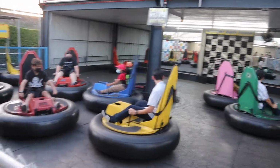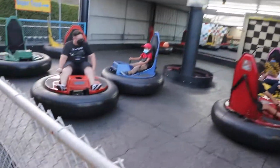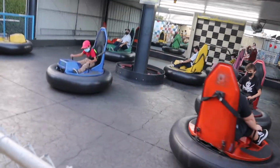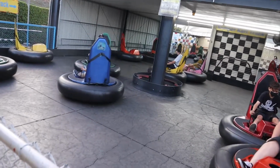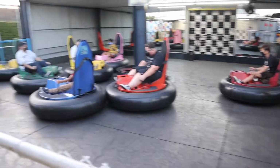Obviously, I like this ride. It's cool and everything, but for me, this is one of those rides where you get on once and that's it, right? It's more fun to get on the go-karts. But it's so cool that they have this because it's a little different than the go-karts, right? It's a different variety, right? So I do like that they have some variety from the go-kart tracks.